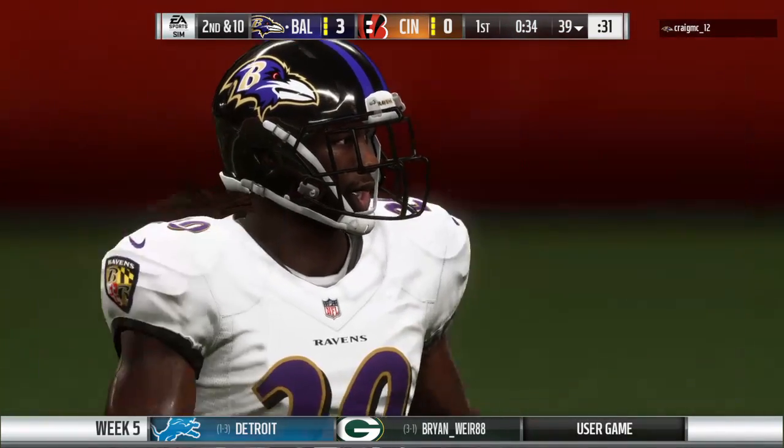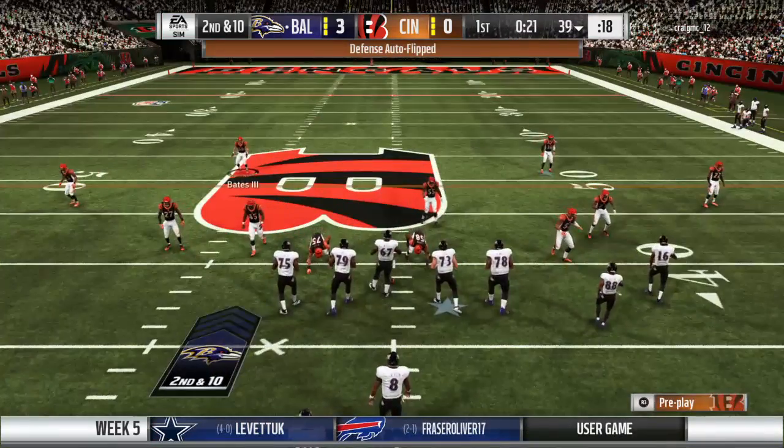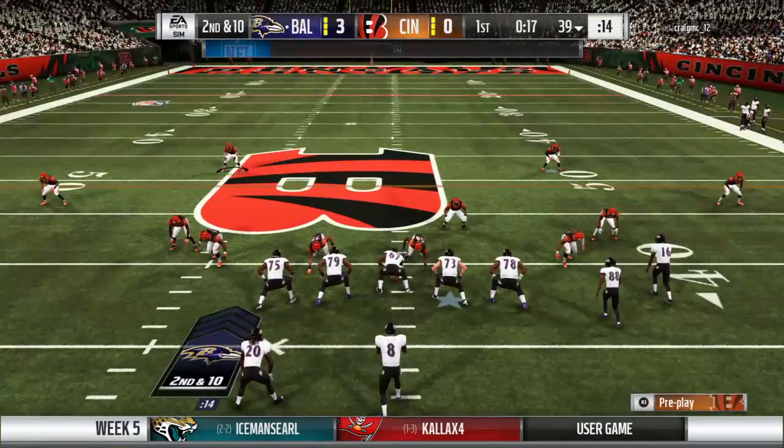Yeah, it really was an example of good team defense, wasn't it? Everyone handled their responsibilities, and they held them to no gain. The rush defense stout on 1st down. Here's 2nd and 10 from the 20.